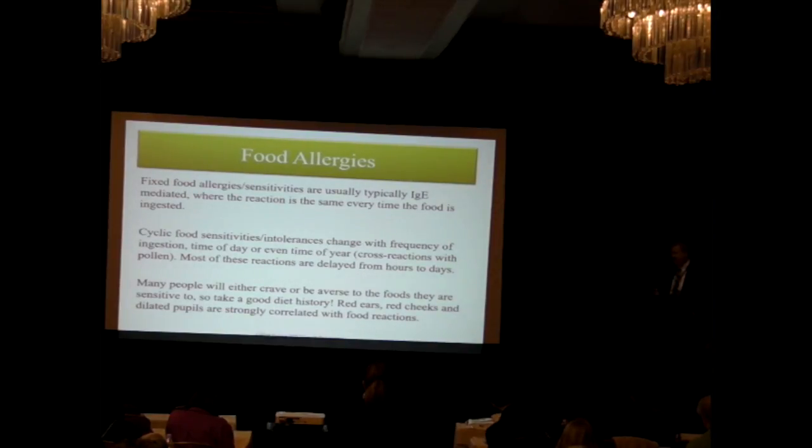Physically, and again, I see this a lot in children, probably more than adults, but I know for myself this happens: when you see the red ears, the red cheeks, the dilated pupils, you know that they've gotten into something they're reacting to. And the vast majority of the time, it's food. I know for me, if I eat eggplant, my ears turn bright red. I look ridiculous. So no eggplant for me.